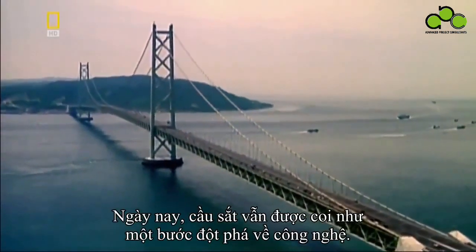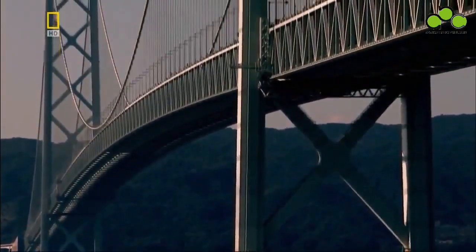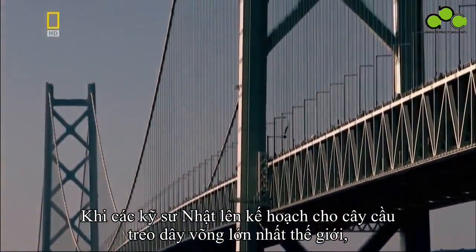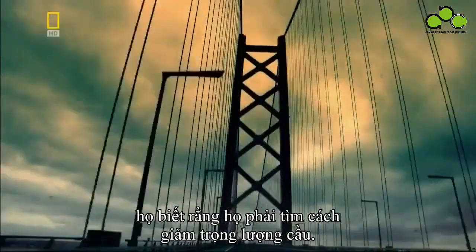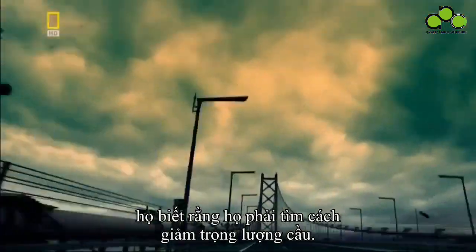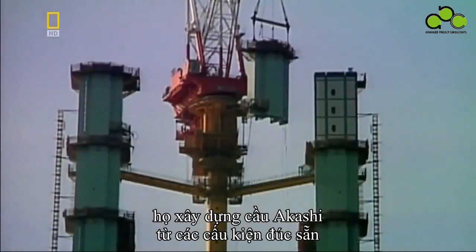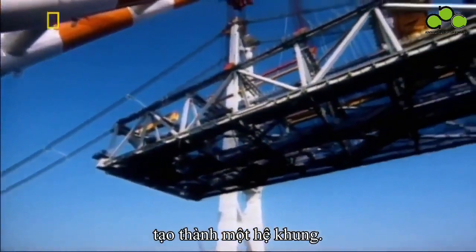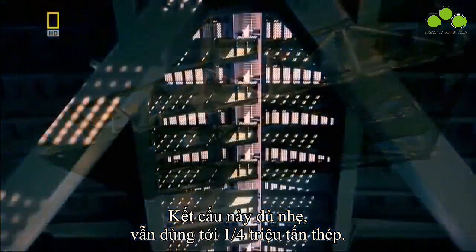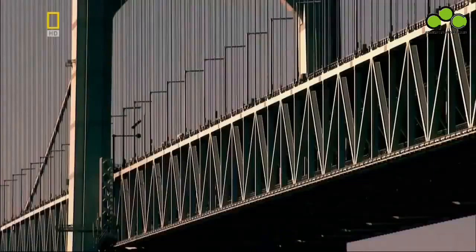Iron Bridge's legacy is still evident in the record-breaking structures of today. When Japanese engineers plan the biggest suspension bridge in the world, they know they must find a way to keep it as light as possible. So, like Iron Bridge before it, they construct the Akashi Bridge from prefabricated components arranged in a lattice work. And yet, this lightweight structure still contains over 250,000 tons of steel.